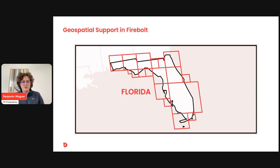We've recently launched geospatial support in Firebolt. This means that within our new geography data type, you can store points, lines, polygons, and combinations of these. You can also get data in very easily. We support GeoJSON, well-known text, well-known binary, and the extended formats of both of these as well.